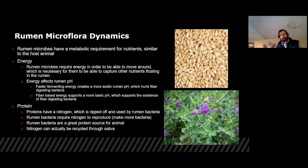And so when the bacteria are able to get into the plant cell and they have access to the energy and protein, they're able to use it for their own purposes. And so basically what the animal lives off of for nourishment and nutrients is a byproduct of when the bacteria use energy and protein. And so what happens is, first of all, rumen bacteria, they require energy to be able to move, just like about any other thing.